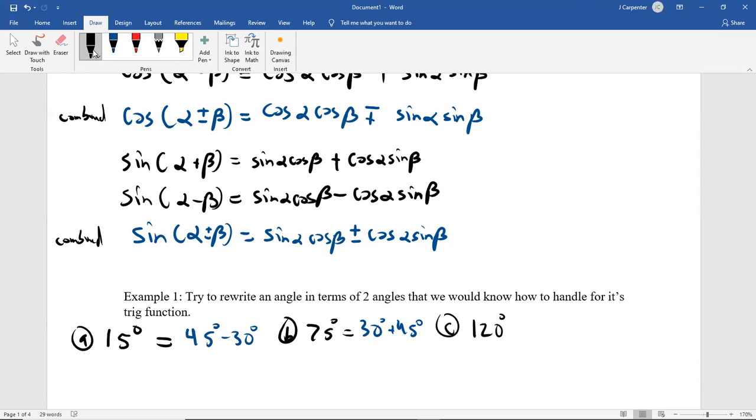Someone might say, oh, well, 75 degrees, you could say is 60 plus 15. Yes, that's true, but we don't have a triangle to manipulate 15 degrees with, so it's not the best idea. So then you could say, well, it's 60 plus 45 minus 30. And you can use this as a triple angle, but there's no formula for that, so you're going to have a dead end. All right, so 120 degrees.